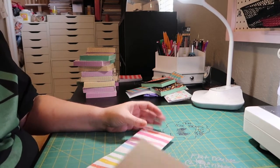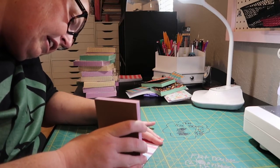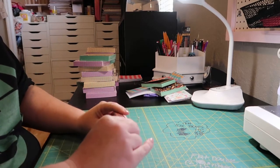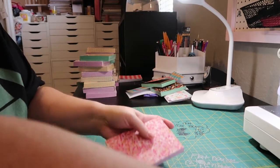Okay, take it, make sure you do spine side to the spine. I know that sounds silly, but I have to tell myself that every time. Every single time I have to tell myself that. All right. Go ahead. Make sure it matches all the way down.